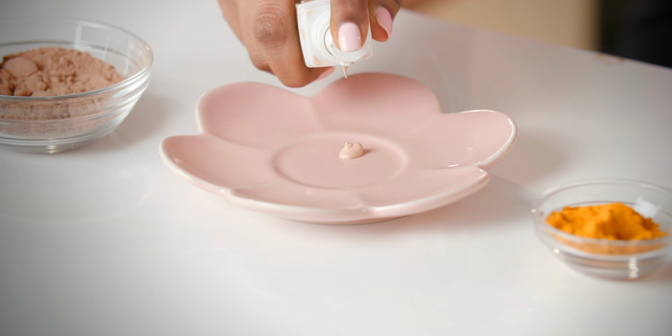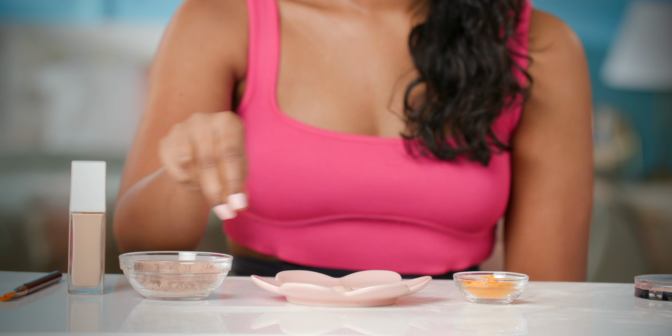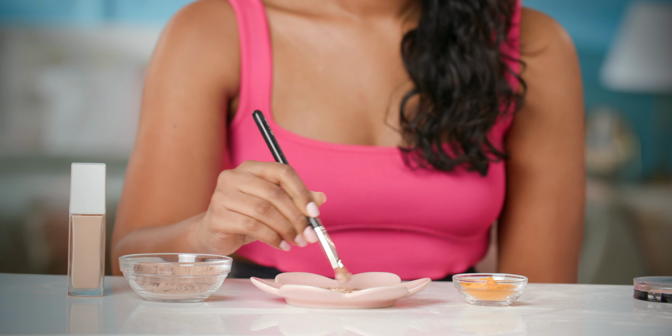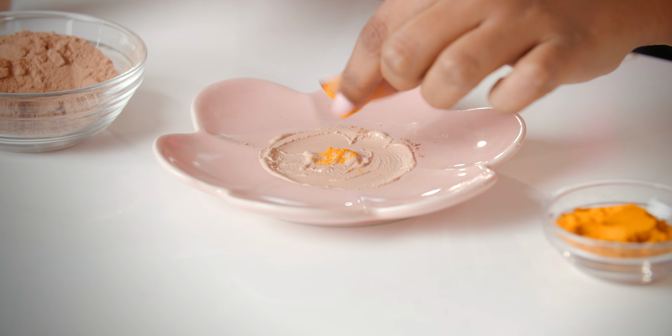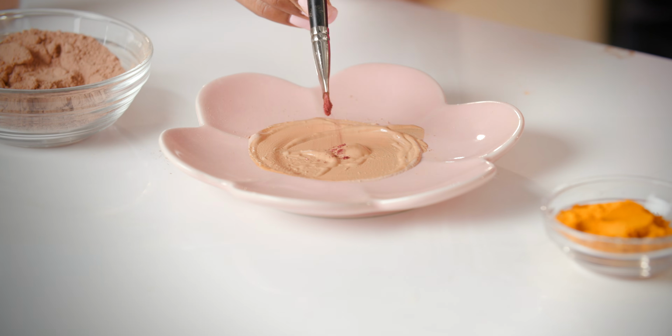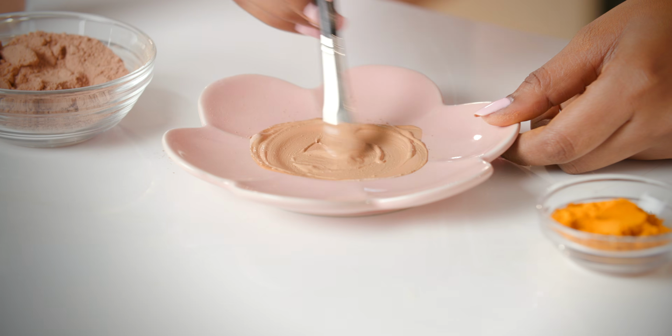If you're ever stuck with a foundation that is too light for your skin, don't toss it out. Just grab a bit of cocoa powder and darken the shade of your foundation. Now to fix the undertone, add a bit of turmeric powder for warm skin tones and add a bit of blush for cool skin tones. Now you can make your own custom foundation.